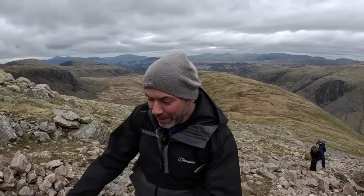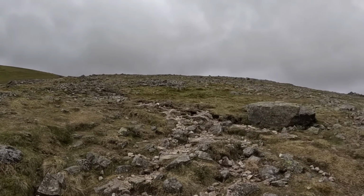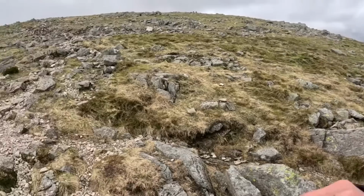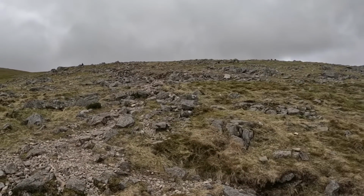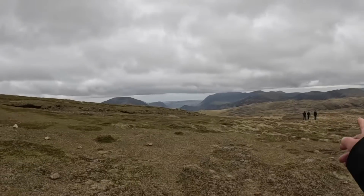Eventually we get back to where we were sort of originally. Get up that. Right, so we're just heading up there towards those sheep. As you're coming up here, you can just follow the cairn markers. So pretty well easy to spot as you head up. I'm back to the split now. So that's where we came up, where these lads are going.